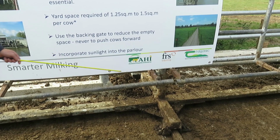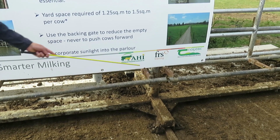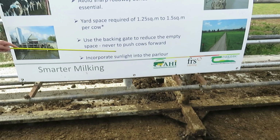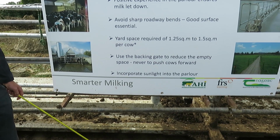get her leg, or if another cow pushes, her leg will drop in behind that, but she can lift it out again. So you don't want corners. So either round them or square at 90 degrees like that, that's ideal for that scenario. So backing gates should never be used to force cows. You just fill the space, let the cows move along and just fill the space behind them.